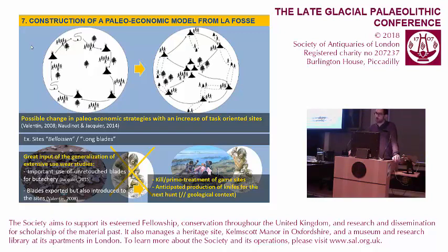Now we are used to considering them as kill sites used for primary treatment of game, where people take advantage of the presence of good raw material to produce new knives for the next hunt. So, of course, they produce a lot of long blades to make knives, but it was probably in association with something else, probably butchery.